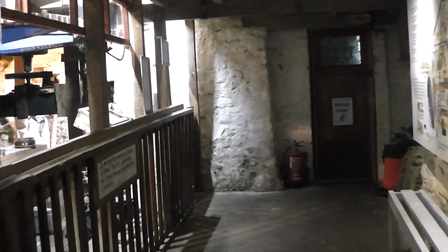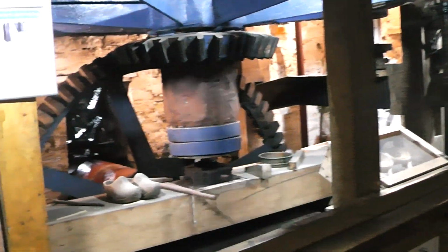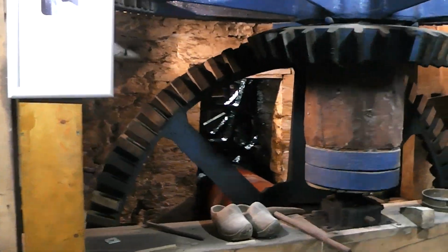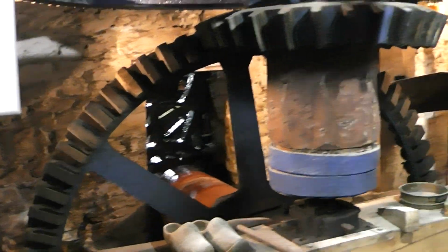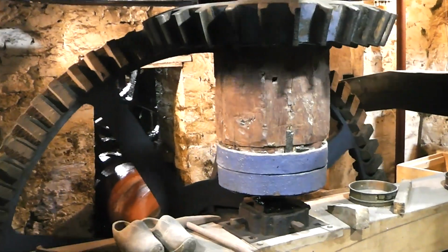And this takes you into the corn mill. Oh, cool. They actually still make flour here and sell it. I'm going to buy a bag before I go home so I can make bread. I do sometimes make homemade bread.